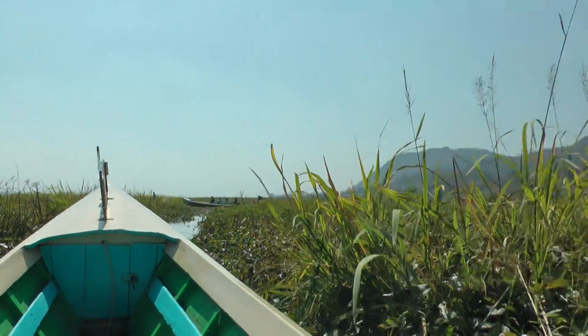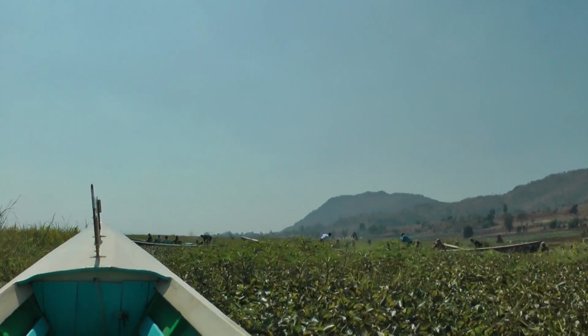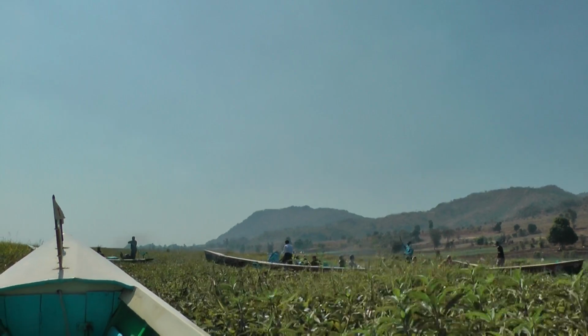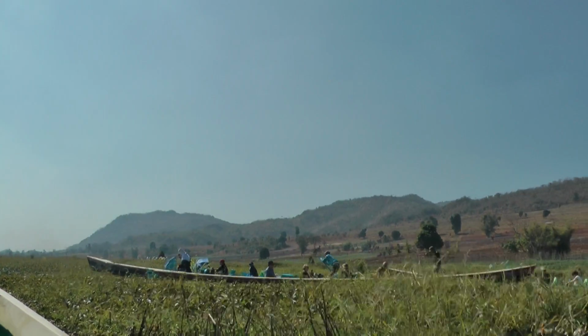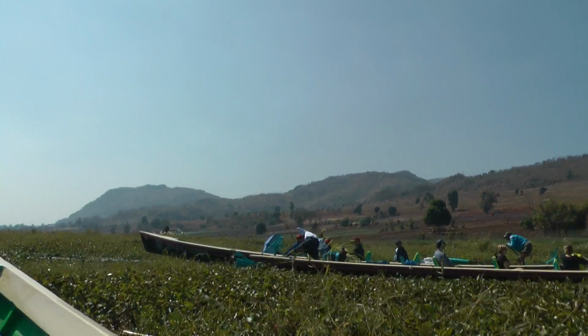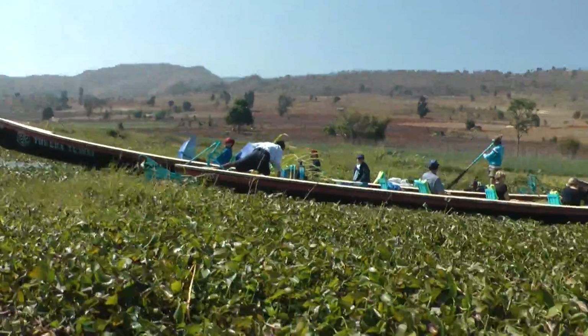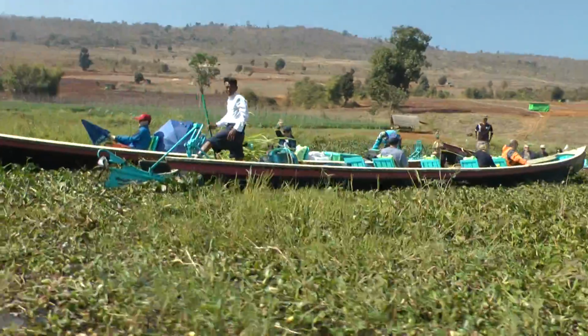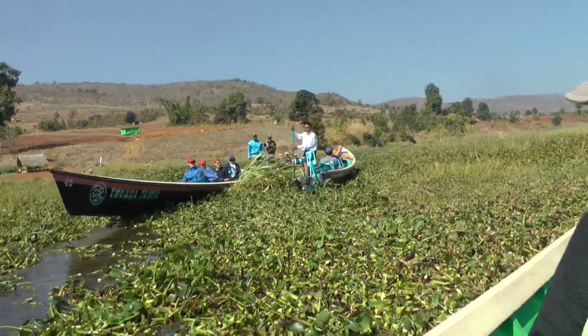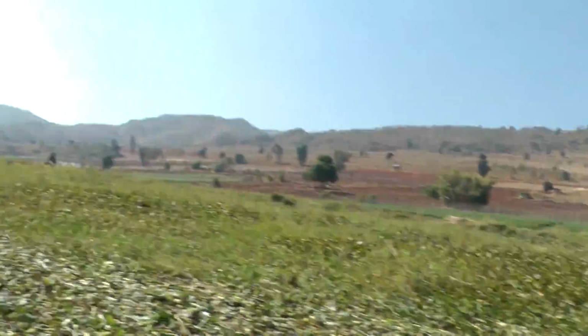It's a lot warmer now than it was. So we're coming along this little cut here, and I think somebody's got stuck. There's a big hole up here. You can't get past, one boat wanting to go one way, and you can't get past. They're all jammed up there. Oh, we're now in open water.